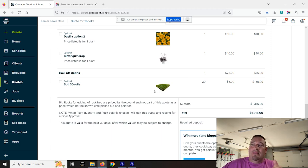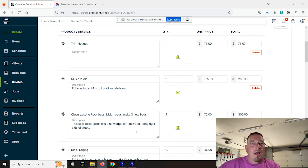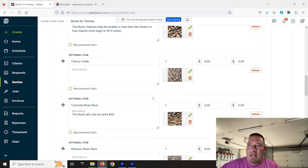Let's say that they wanted sod. I'm going to edit this and I'm going to take the sod completely off. I'm going to show you how to add this optional item real quick. All right, so now we're in our edit screen, and this is what it looks like right here. So we're going to scroll down here, and let's say you wanted to add something.